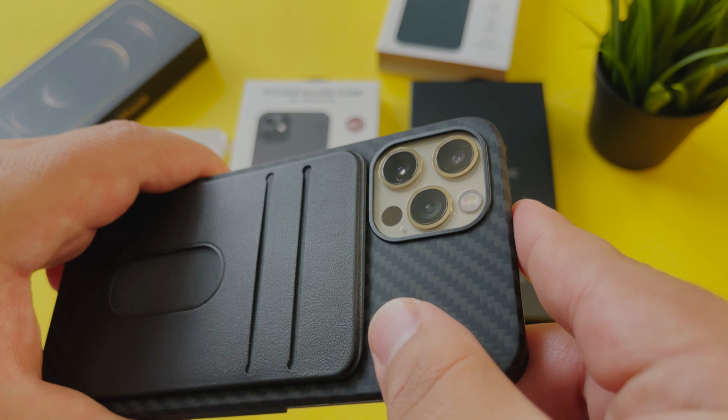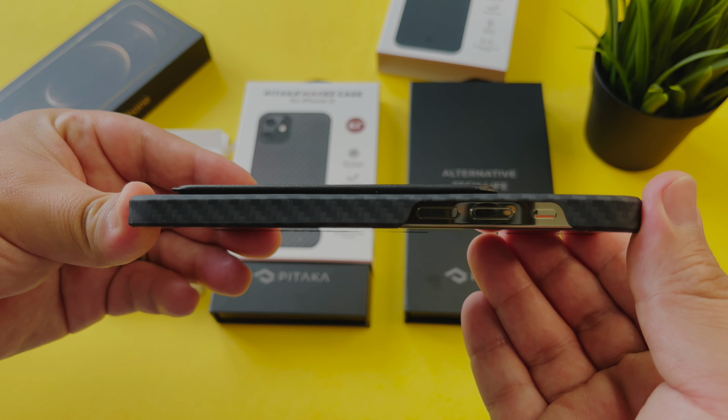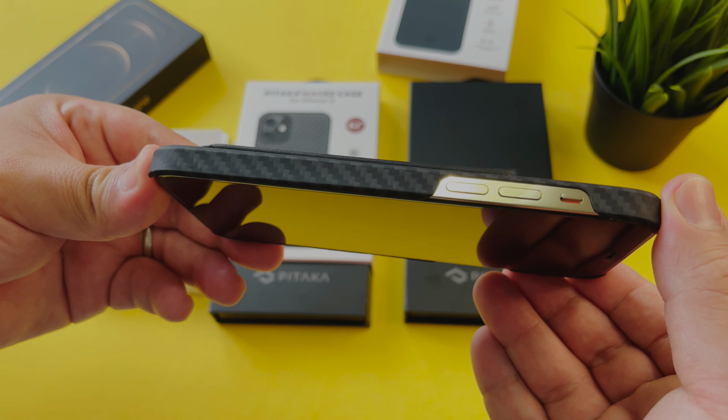So there's a number of key features to know about the MagEZ case. This is one of the thinnest cases for any iPhone that I've ever seen, and it is made from military-grade protective material with this really nice aramid fiber texture. And at 14 grams of weight, 0.85 millimeters of thickness, this is the lightest case that I've ever used. I love the look of these types of cases. And it doesn't add any bulk to the phone, but still keeps it protected.